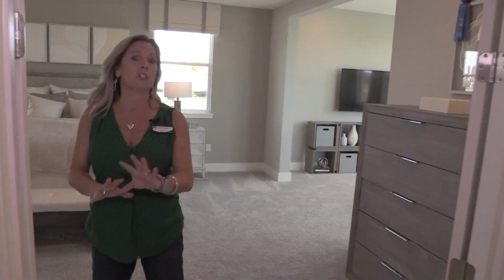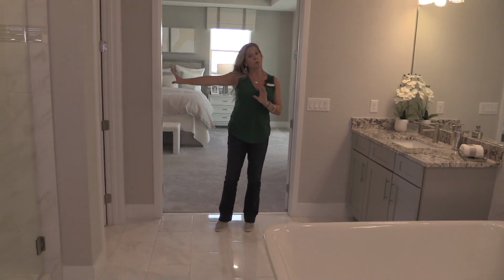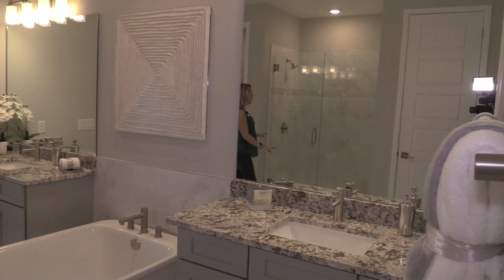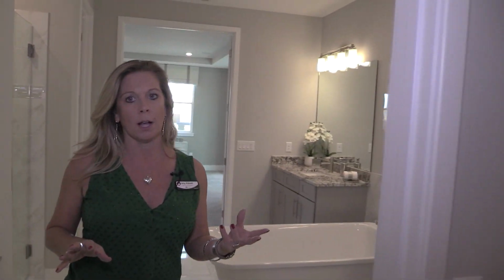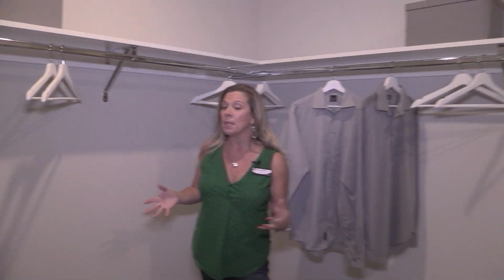The double doors into your spa-like bathroom retreat is beautiful. Private door here for the toilet, separate his and her vanities with the freestanding tub, a nice big oversized shower over here, linen closet, and then a really big, beautiful master closet. I mean, it's huge. Lots of space here in this closet as well.